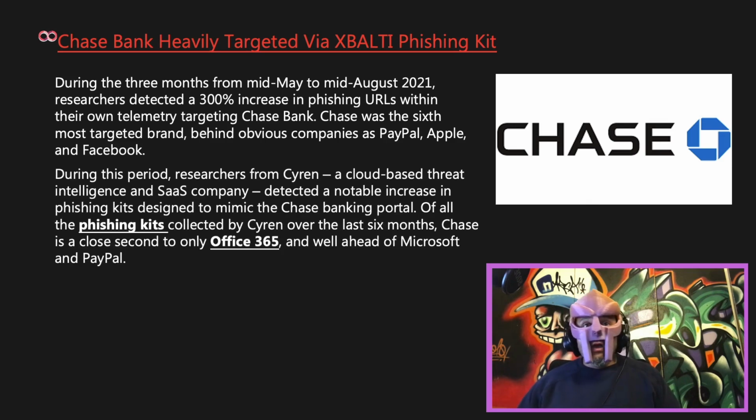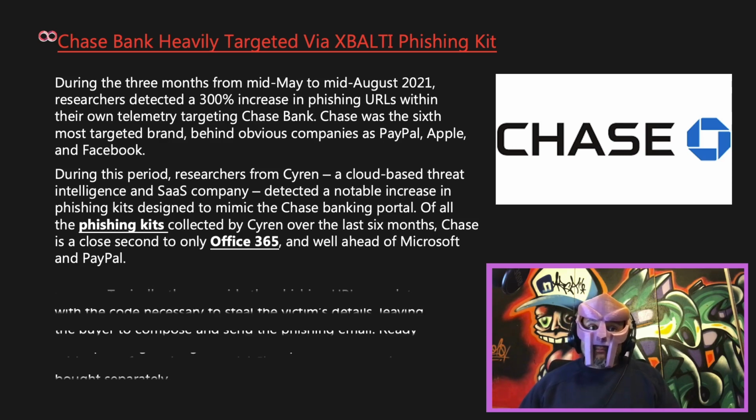During this period, researchers from Siren, a cloud-based threat intelligence and SaaS company, detected a notable increase in phishing kits designed to mimic the Chase banking portal. Of all the phishing kits collected by Siren over the last 6 months, Chase is a close second to only Office 365 and well ahead of Microsoft and PayPal.